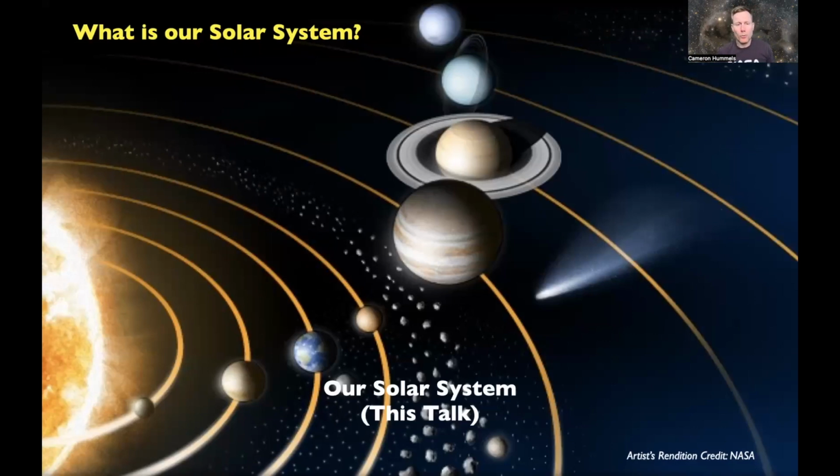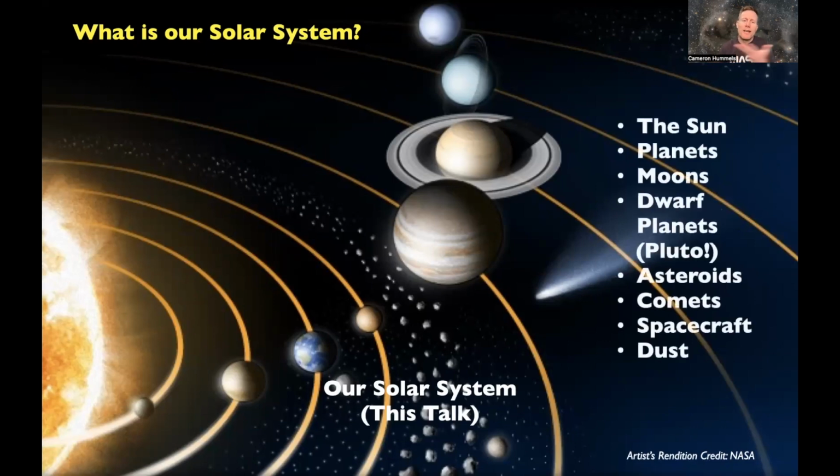What is our solar system? Everybody has some intuition for what our solar system is. This is a nice little cartoon showing many of the different objects in our solar system. And really, it consists of the planets and, of course, the sun at the center, moons, dwarf planets like Pluto and other friends of Pluto in the outer solar system, asteroids, comets, spacecraft, and dust and debris.